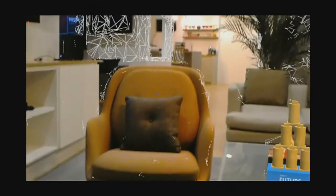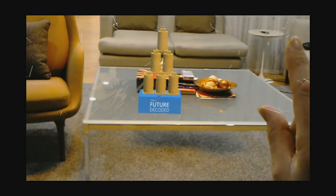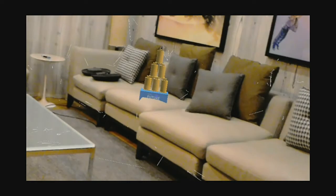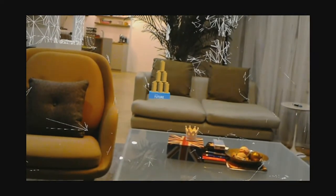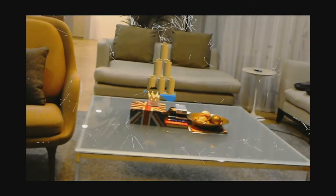So when I tap on the base of the plinth, then the whole stack of bottles becomes my cursor, and it will move around the room and it will hug the spatial mesh. You can see that happening there. The reason I'm doing that is because I want to be able to place it somewhere. So I can place it on the table, I can place it on the sofa. So the next time I tap, the object will get placed. Not quite sure why I took so long to place that one, but we'll get there in a second.